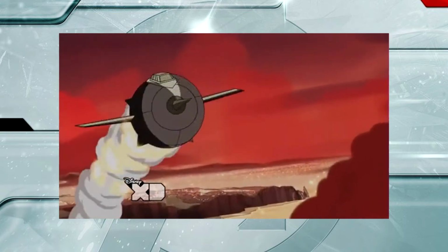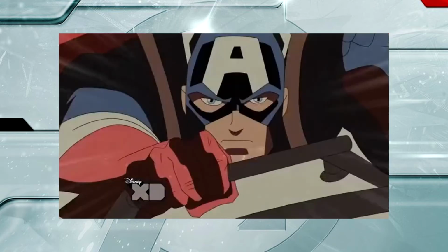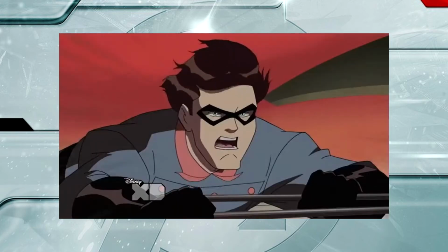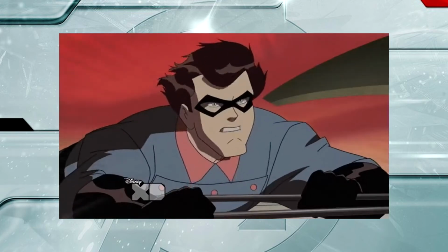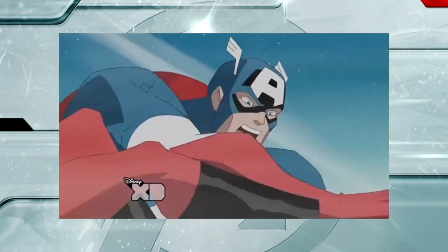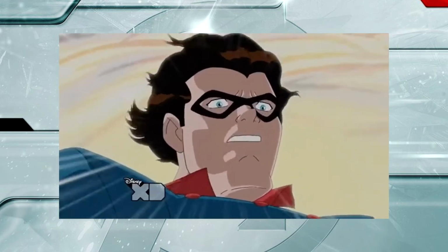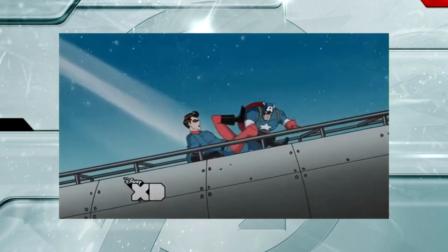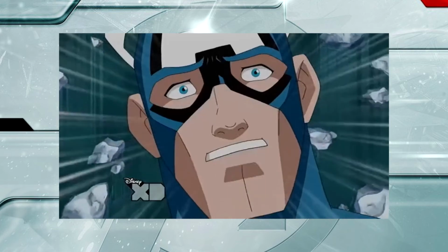But I digress. We get to see the establishing shot of Captain America and Bucky chasing down the Red Skull, similar to that of Avengers issue 4, where we get to see that Captain America and Bucky were chasing down Baron Zemo, and Bucky sacrifices his life in a similar way to that of Avengers issue 4. And in both, it seems like it's a very emotional moment, and in the show, they do it with the most reverence. And I do have to respect that.